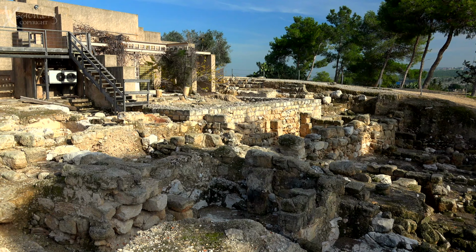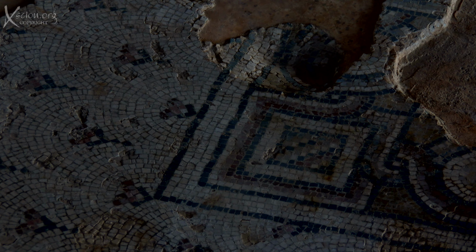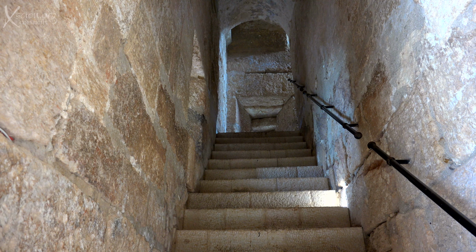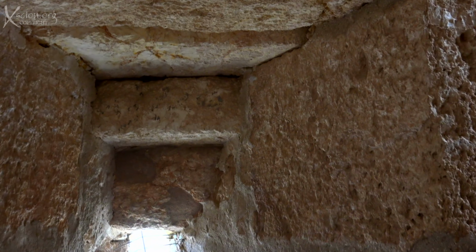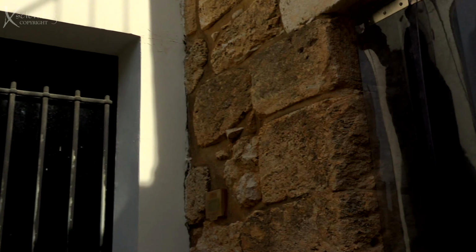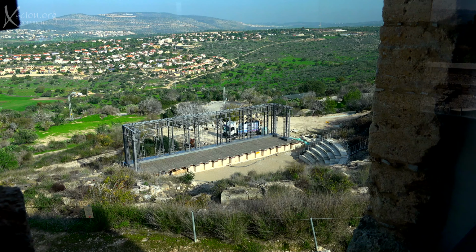Next, the house of Dionysus, with mosaics adorning the floors. So we ascend the ancient steps. That's the theatre. You can see some of the steps already. The structures are replicas of what it would look like if it was still stone.